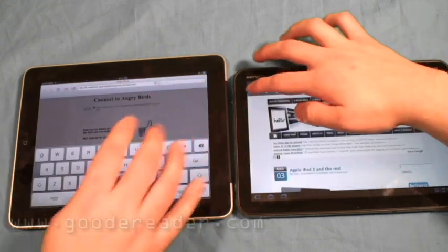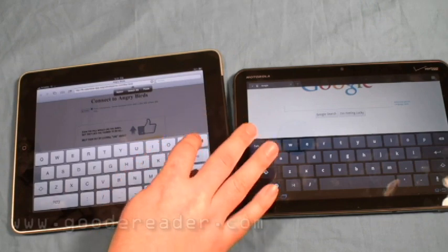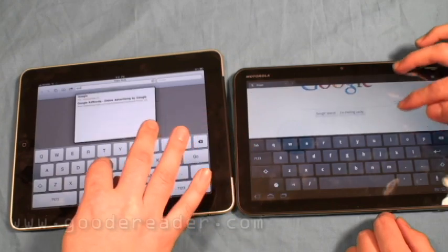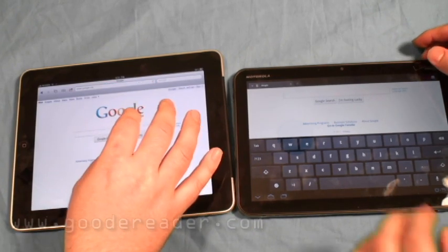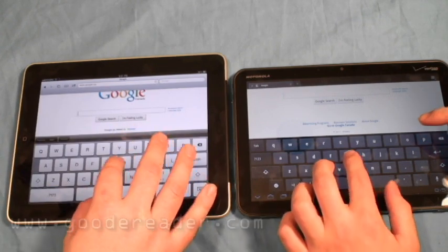So let's first do keyboard speed. If you wanted to type in something in the web browser. Oh, okay. Or actually, let's just start at the same place. Google.com. Okay. All right, what do we type in here? We're going to go to a perennial favorite, Good e-reader. So we'll both type that in at the same time.